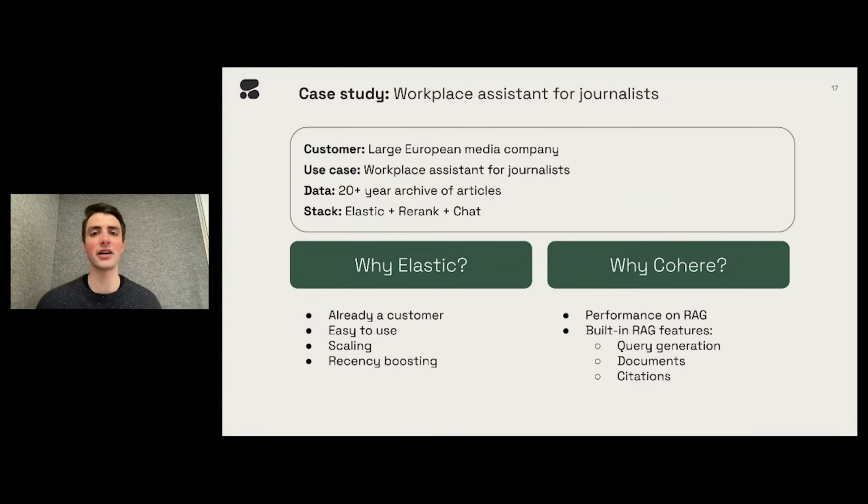And so how does this actually end up working in production with enterprise customers? So this is a case study of one company that we worked with. In their case, they were building a workplace assistant for journalists. The company was a large European media company, and they wanted to provide access to a chatbot that could reference their 20-year archive of articles and allow their journalists to ask questions about these articles, use it for research, and allow it to help them write articles. And their stack was using Elastic as the search index, using re-rank to help with the precision of the search results, and then our chat API.